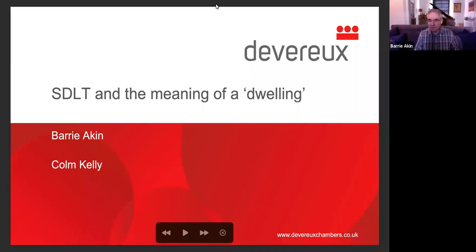Back, I think, possibly despite popular demand, because we're going to have to deal with another corner of the SDLT wood today. You'll probably recall that Colm and I did an 11s a few months ago, where we discussed some of the then recent cases on the meaning of garden or grounds for SDLT purposes in the definition of residential property in section 116 FA 2003.